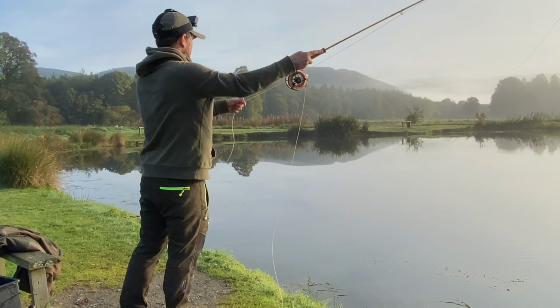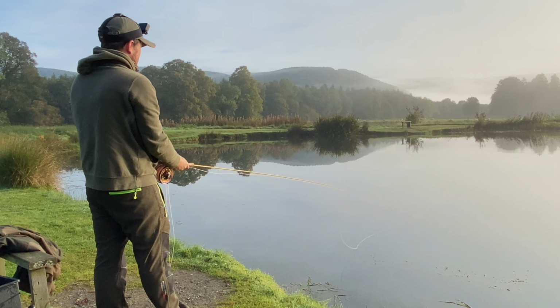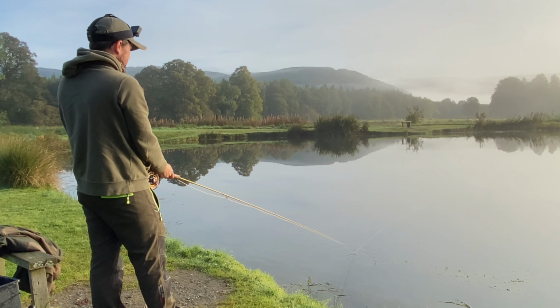So I'm starting to build up a picture in my mind now. Also taking into account that it's quite cool. It's not roasting hot, but it is bright sun conditions. So that does mean it probably will push the fish down a little bit. Fish don't like bright sunshine. As we all know, fish don't have eyelids, so when the sun comes out blazing, it tends to push them down a bit. There was some insect life hatching, but I wasn't a proficient hatch or anything like that, so that was something else I was keeping in mind.